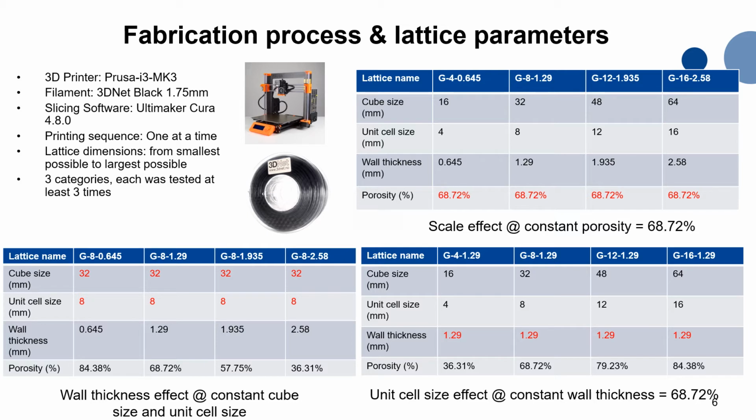We are studying the scale effect, and we keep the constant porosity here. So in this case, the porosity is all constant. The others are the changing variables. And we have the wall thickness effect. In this case, we keep the constant cubic size and the unit cell size. And also we have the geometry effect, which in this case, we have the constant wall thickness, and the rest will be the variable.